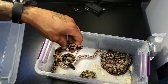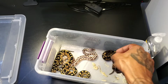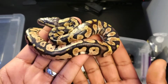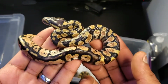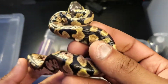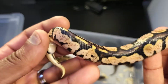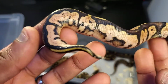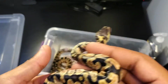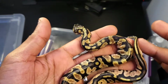That's another female. This is gonna be my holdback from this clutch, because this is exactly what I was looking for in a Pastel Calico. Even more than the mom, to be honest. She might tag me because she's still in her baby skin. But look at that, man. Look how crazy that is. So that's gonna be the holdback, if it's a girl. If it's a boy, he can go somewhere.